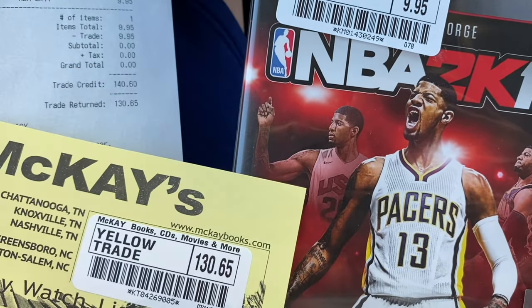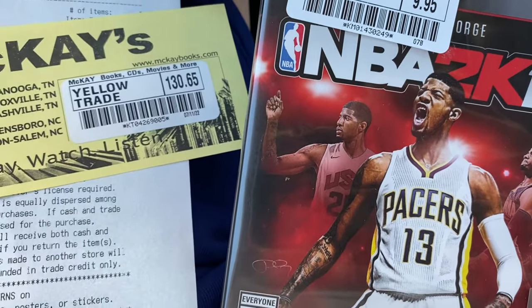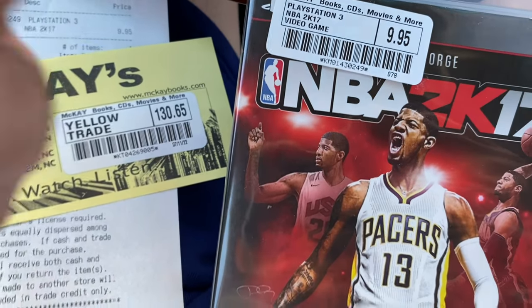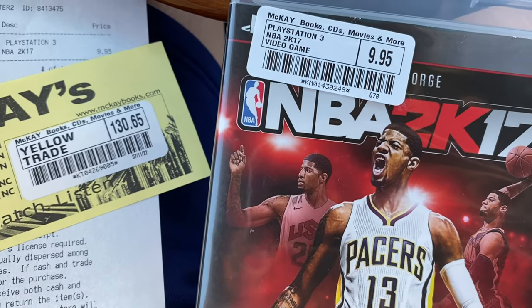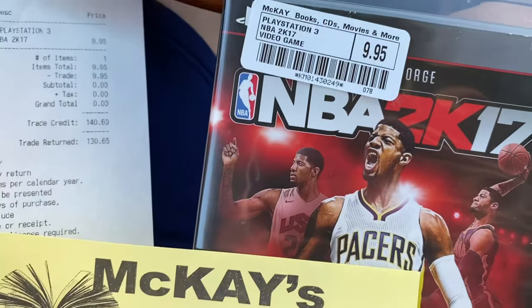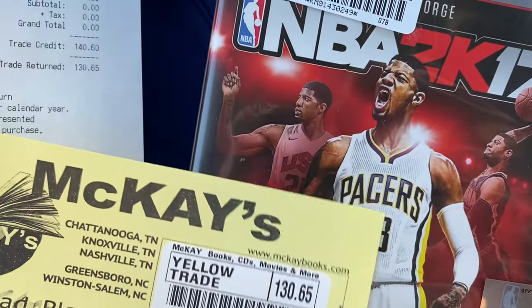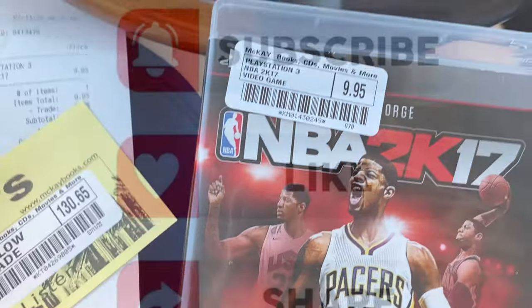I guess I can save up a little bit more and maybe get bigger items there. They got iPads, laptops, game systems, stuff like that. But if I can find more deals, like random stuff, they get new products in every single day. So, we'll see what happens.